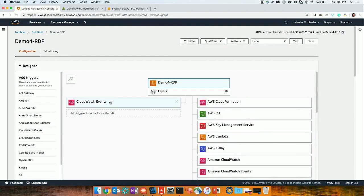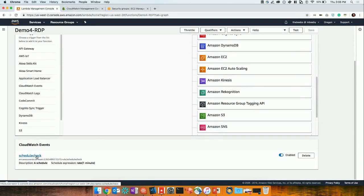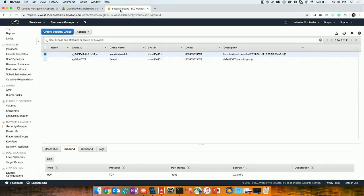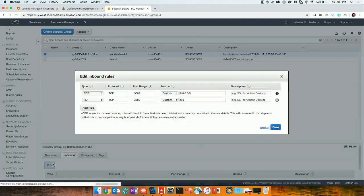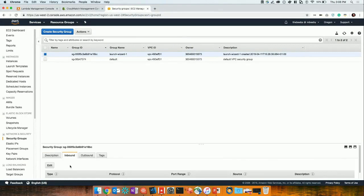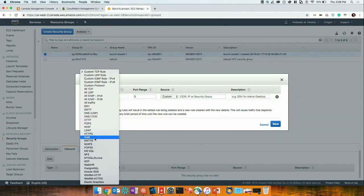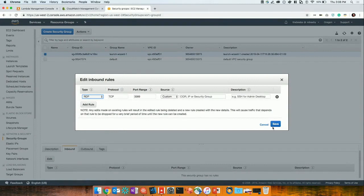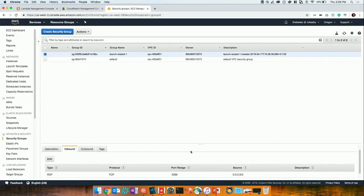Anyway, so we've got this CloudWatch event here. If I click on that, you'll see that I've got a schedule created, and basically it's an expression of rate 1 minute. So what should happen if I go to a security group over here and edit the inbound ports, and add RDP and save. Anyone can RDP into my security group. So I've added that over there.